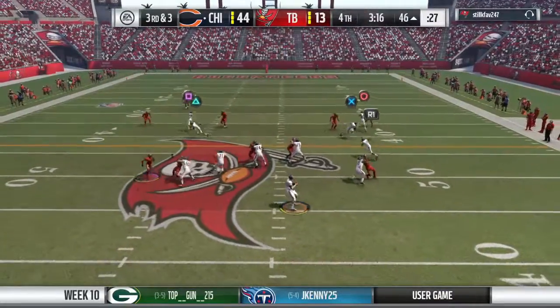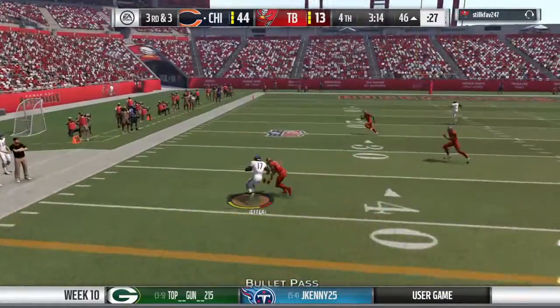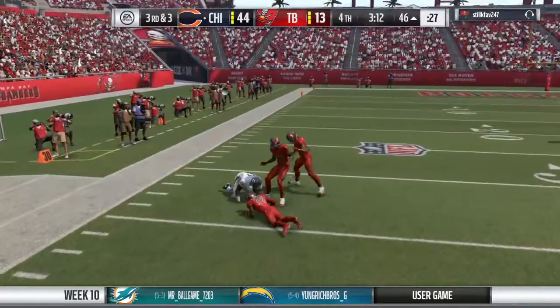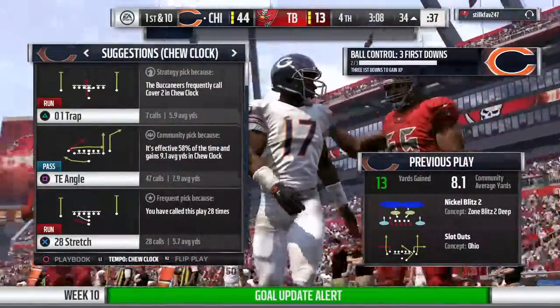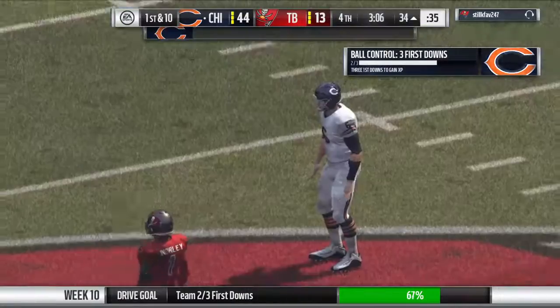You control the clock, you control the ball, and that way you often control the game. And Jeffrey's got it. And he gets it to the 34. Good enough for the first.